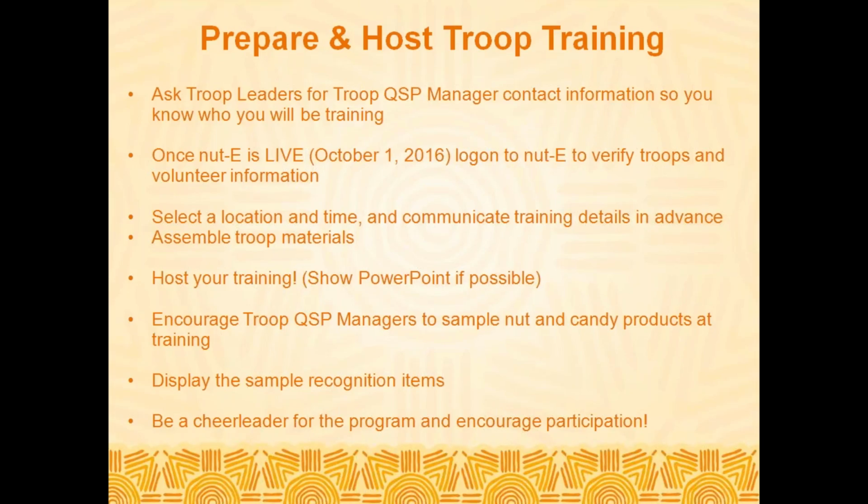You'll host your training and show the PowerPoint if you can. Like I said, really the majority of this presentation, we're going to go over the whole thing today, is the troop training section of things. So if your community center or church hall where you host your training has a PowerPoint and projector that you can use, that's awesome. If not, please contact your product sales manager and we will try to bring the laptop and projector out to you so that you can use the troop training.